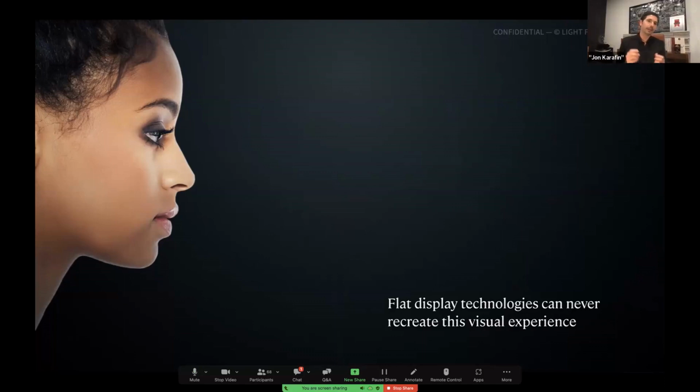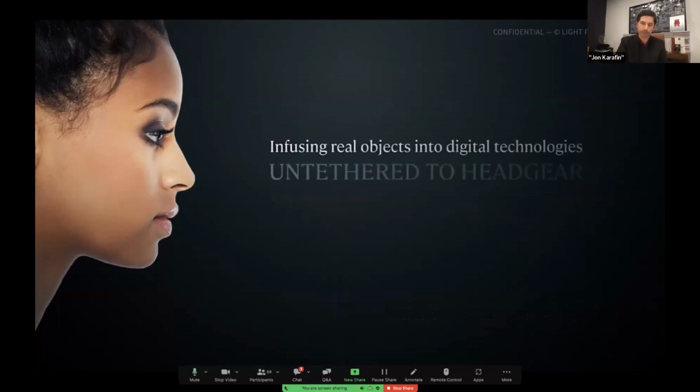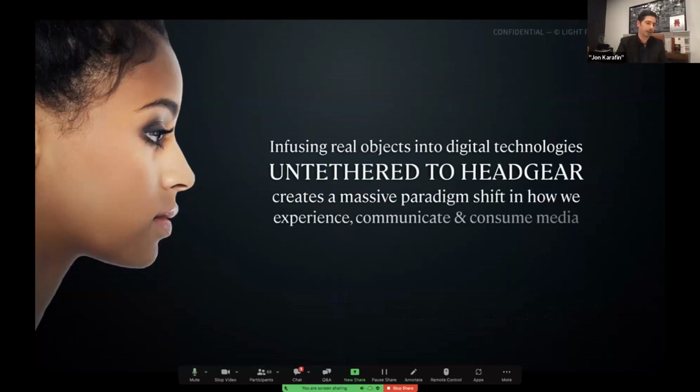You're not forming an image per se. You're actually creating a chemical impulse. You see with your brain, you don't see with your eyes. And that's why objects are vastly different than a 2D counterpart. So these flat 2D displays cannot recreate that same experience. It is fundamentally impossible. And what we are doing here at Lightfield Lab is untethering all of the headgear, getting rid of the other accessories, making something where you see a true wavefront of the actual object, and changing the way that you would consume and visually communicate with media.